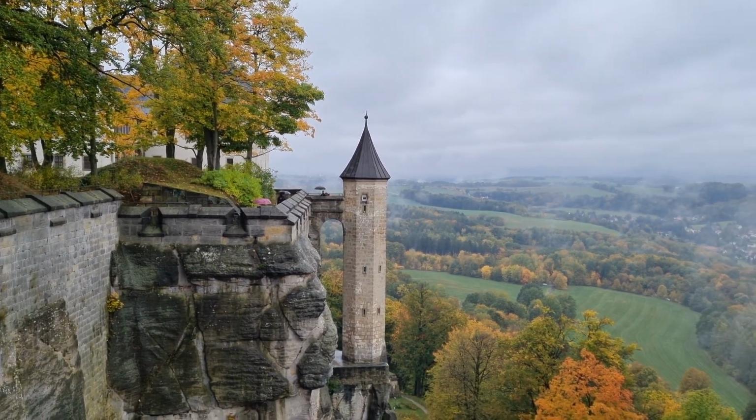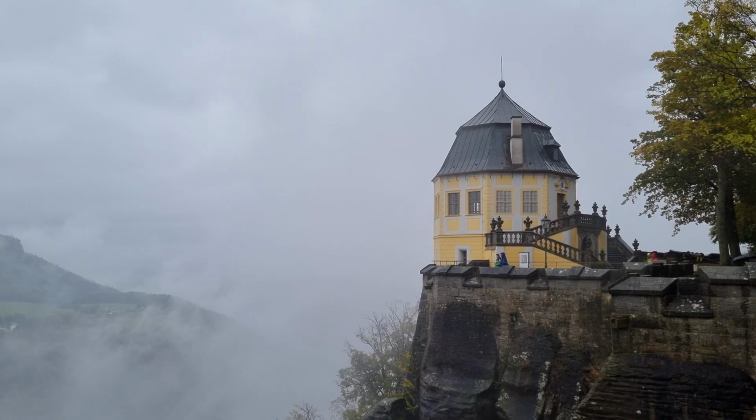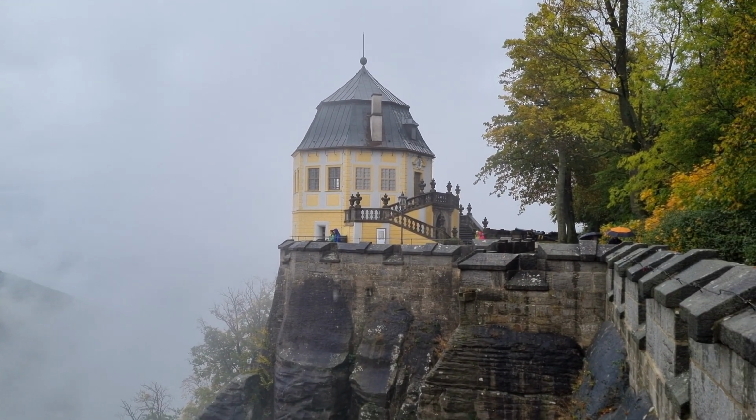It is still uncertain when exactly this fortress was built, but there are mentions of a castle on the site as far back as 1233, and it was converted into a fortress in 1589 by Elector Christian. Such a beautiful and powerful looking fortress.